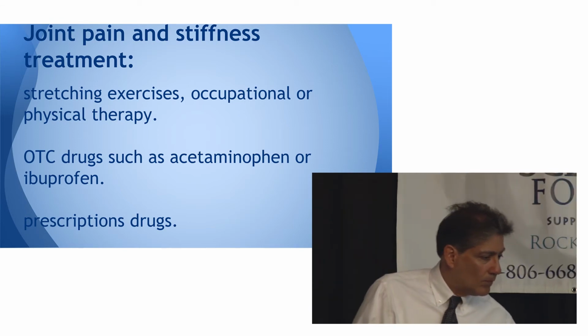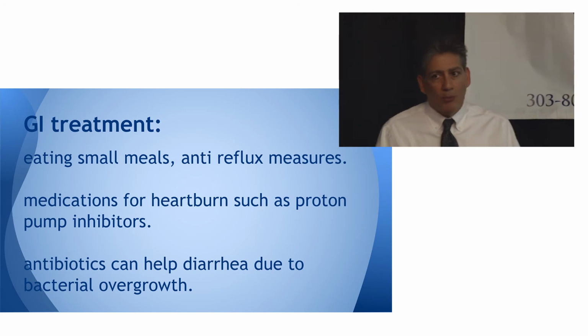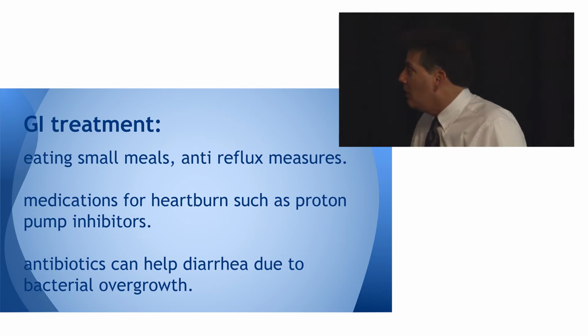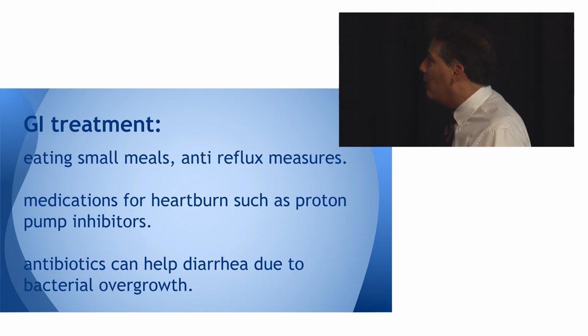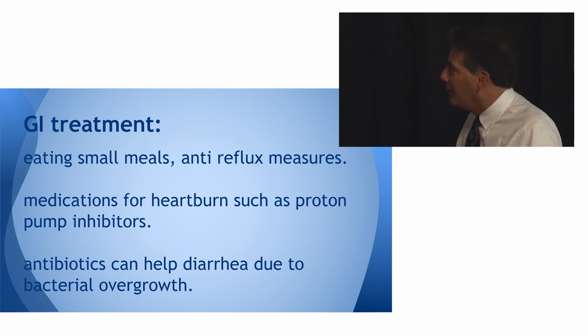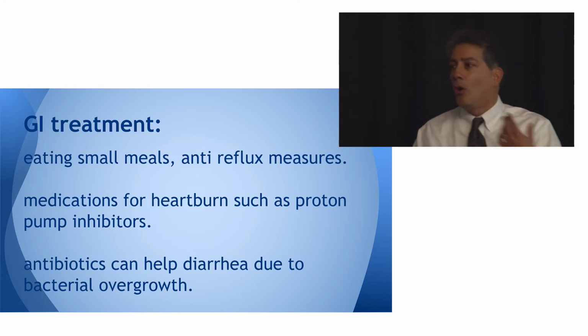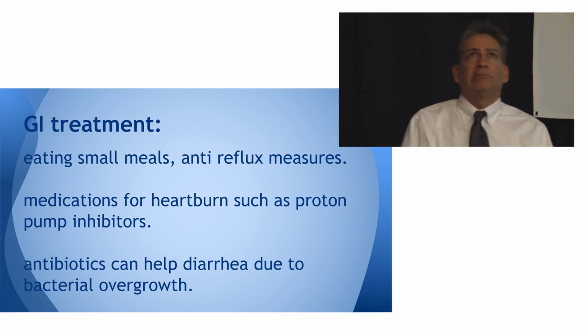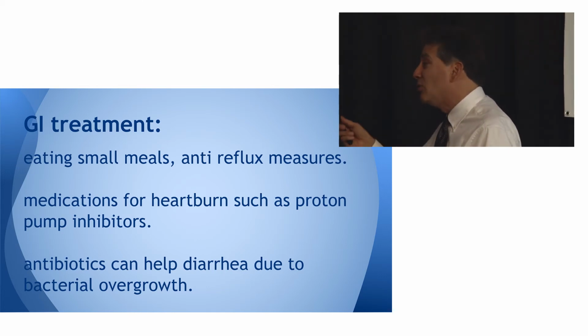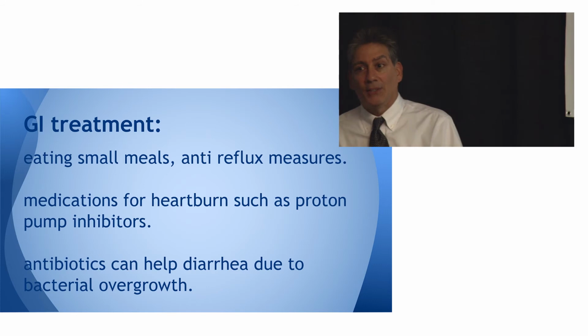In terms of GI problems, again, upper GI problems involving the esophagus are the most common thing we see. Small meals, not eating too late in the day, other anti-reflux measures you can do, like elevating the head of the bed, can help. Limiting caffeine in your diet can help. Medications such as mainly anymore the proton pump inhibitors, the omeprazole, Protonix, Aciphex, Nexium, those sorts of drugs can really help. And when those came out, the late 80s, early 90s, whenever they came out, they really made a massive difference for people.